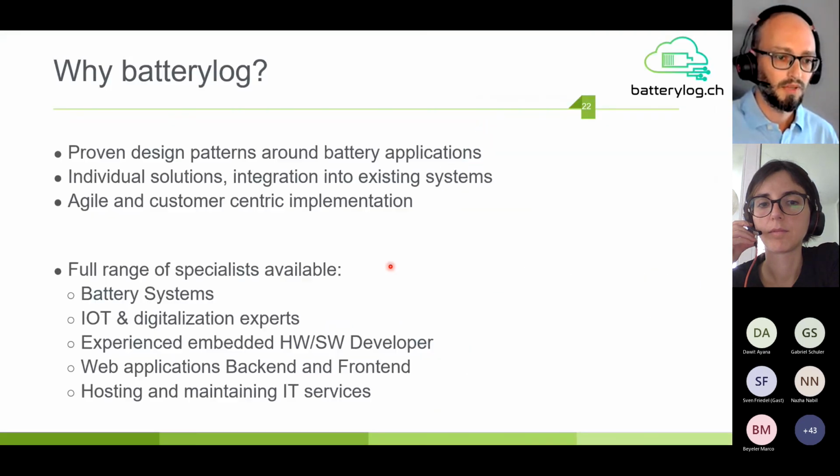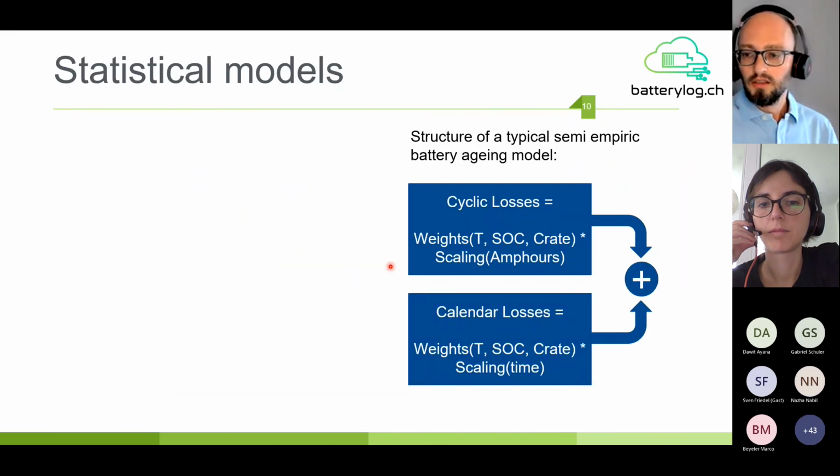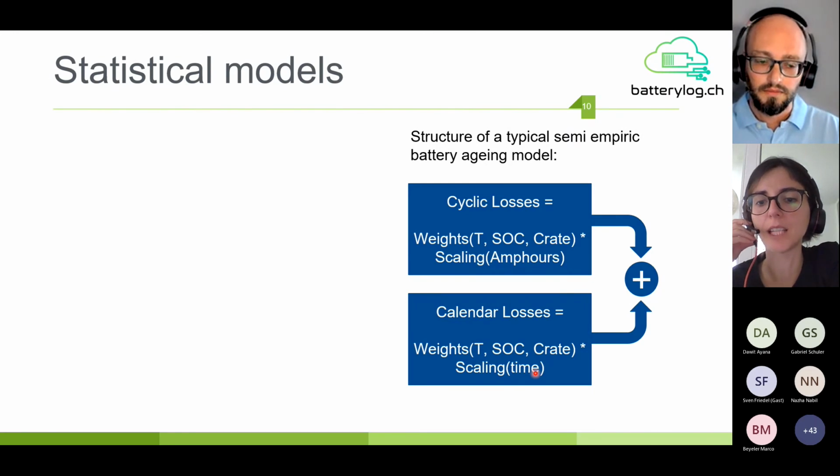Maybe I can jump back to the slide if I find it. So we are here, and if we look at the calendar losses, normally this C rate is 0. The current is 0, so you just have a temperature and state of charge dependency and the scaling with time. And if you have exposure time, then it means that at the same time you have a current flowing. And it's possible with our approach that you can put some weight to model this exposure time there. I think you will always consider it with the cycling, right, Stefan? Because anyway, the cycling is taking a certain time.